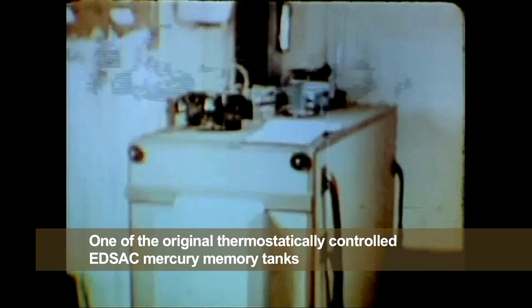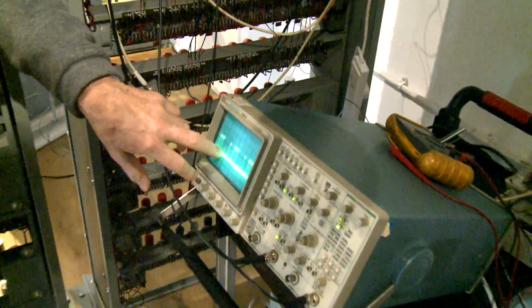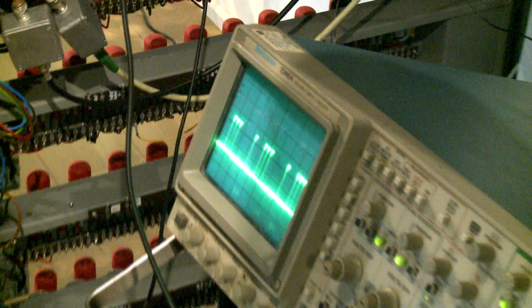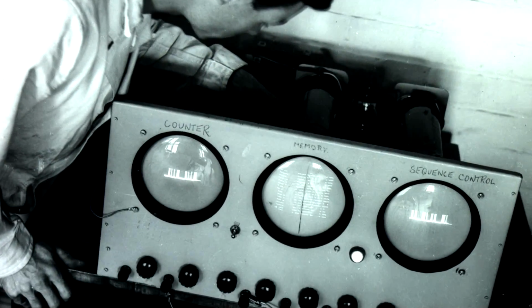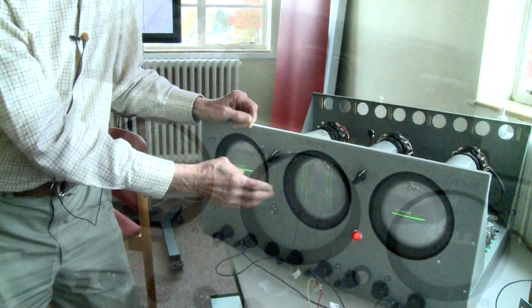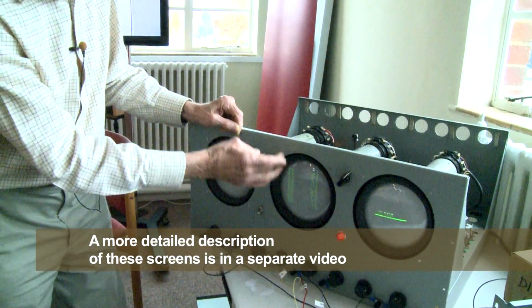The way the engineers work at the moment, in order to know what they're doing, is to use an oscilloscope to see the waveforms in the computer. However, for long-term use of the machine, we also need the operators and the programmers to get access to that information, and it isn't appropriate to use oscilloscopes. We use a special display unit. There are 2 of these units, one for the main system and one for the arithmetic unit, and this display unit is the first one.